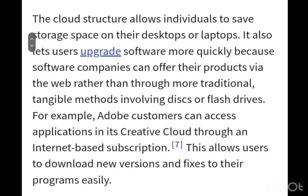For example, Adobe customers can access applications in its Creative Cloud through an internet-based subscription. This allows users to download a new version or fix to their programs easily.